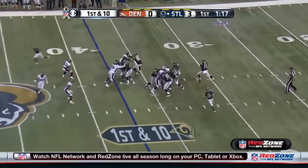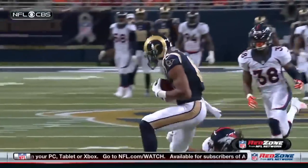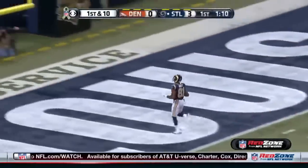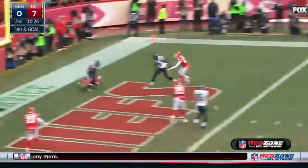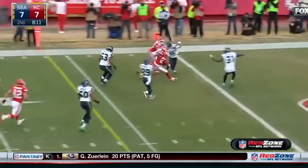Touchdown. Working out of the pistol. Make the handoff. Hill dials up the deep ball. Kenny Britt's got it. Touchdown. Wilson rolling right. Now he throws. A little bit more muscle. From the 16, it's Charles into the end zone.